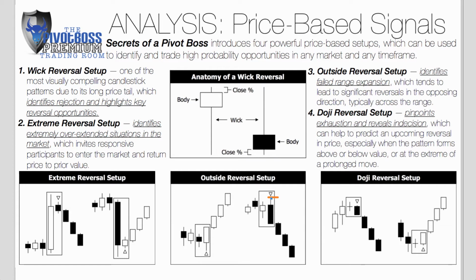So basically I'm saying you have a high here that's higher than the previous high, and then you have a close down here that's lower than the previous close. That's a bearish outside reversal setup where price attempted to get higher. There was a failed range expansion beyond that zone. So in that case, the market auctions lower against the previous range and through it, and that leads to a continuation. So that is going to be an important one to find in the charts as well.